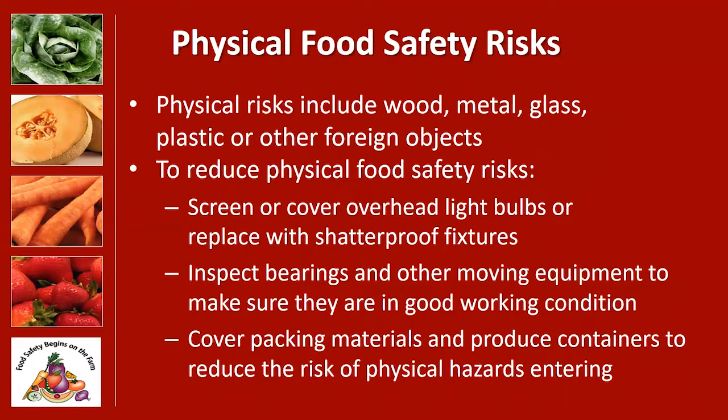When we talk about physical food safety risks, we're talking about things like wood, metal, glass, plastic, other things that can cause choking hazards or can cut you, break your teeth. So the things we typically see in produce operations are things like unscreened or uncovered overhead light bulbs that can burst. I will tell you, when I started this 18 years ago, I saw a lot more than I see nowadays. Most packing houses have converted their light fixtures.